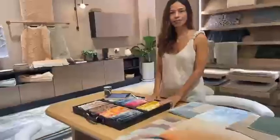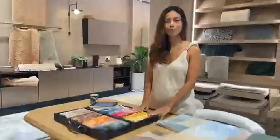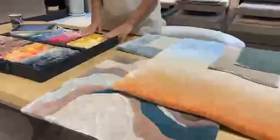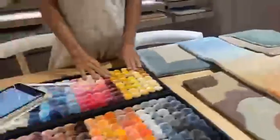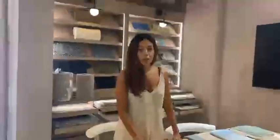You have created your bespoke rug, you've decided on the swatches, you've had a sample made, and it's gone off to be made. 8 to 12 weeks is the lead time, and then it will be delivered and installed in your space. So it's a full service that you offer. We do the whole service.